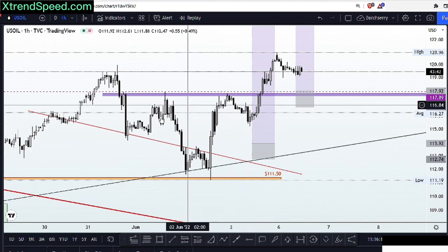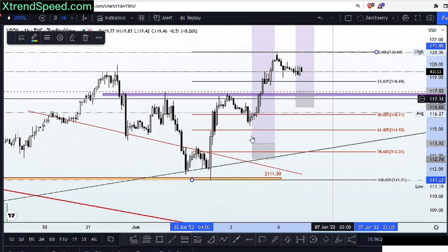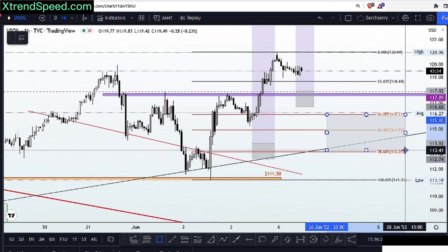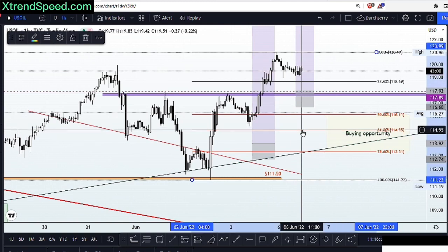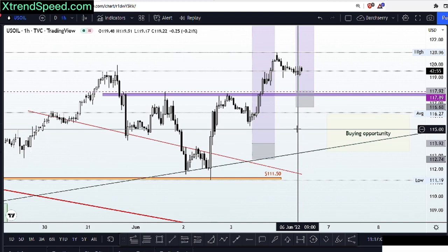So if we take out our retracement tool and run it through that impulse leg, definitely we will be having a buy opportunity zone around the 50 and the 78.6. So allow me to identify this area around here. I want to label this area our buying opportunity zone. So we have this block. So that is one opportunity that I'm looking for.